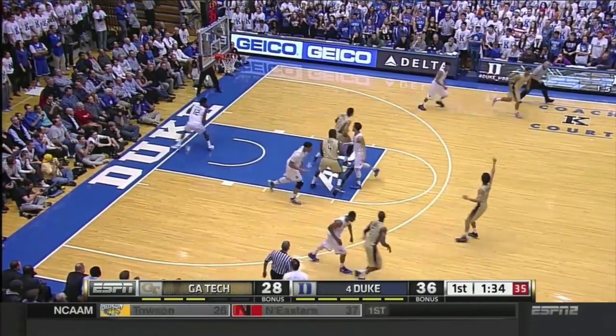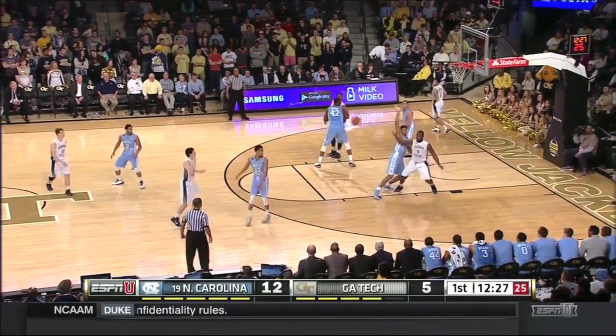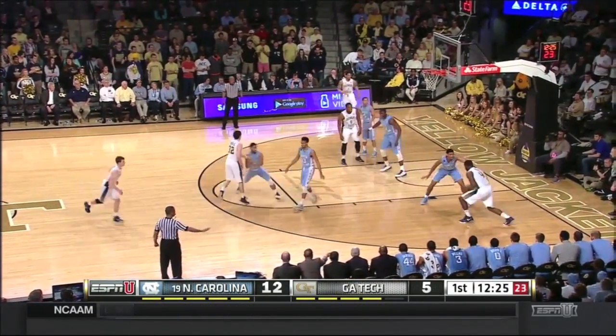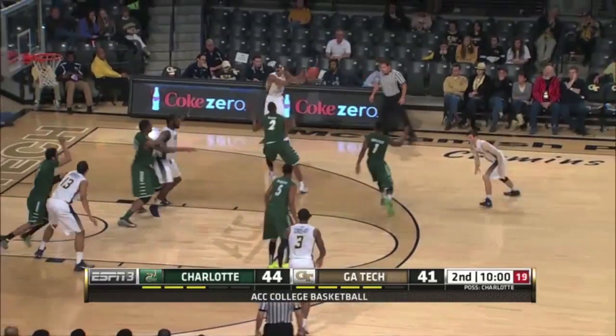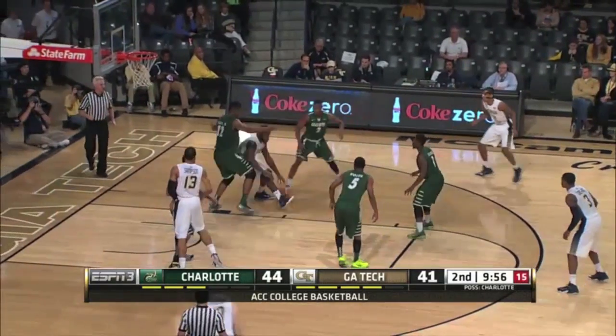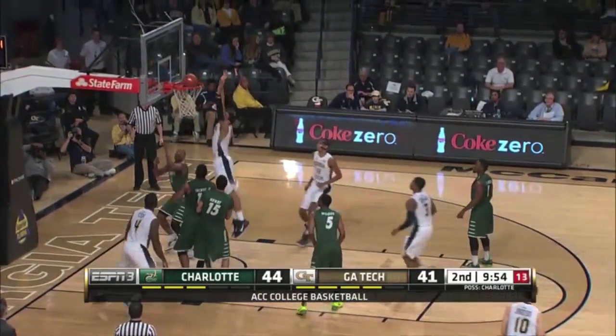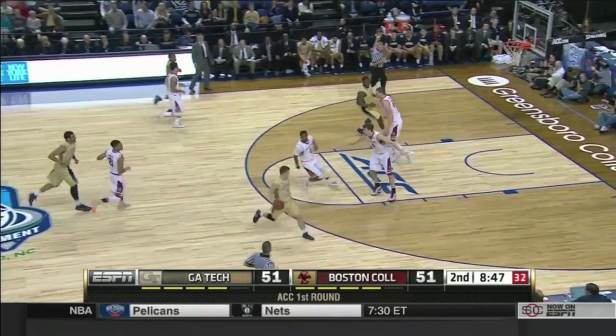With the left hands. And again, Carolina denying, overplaying wings, making the entry passes really hard. On the perimeter for Charlotte right now, as the Yellow Jackets look to move it. Here's Cox wheeling inside on Thorne. And Georgeson again gets it down low. Love it.